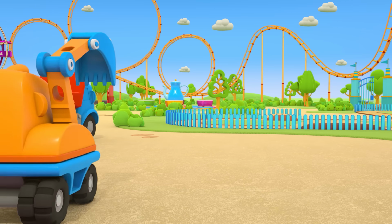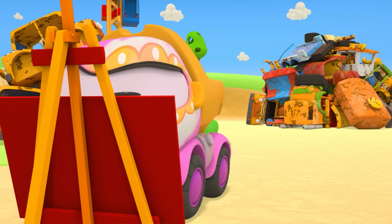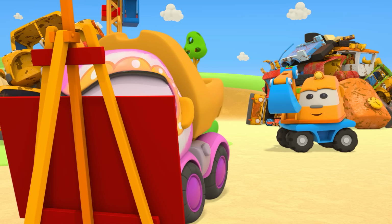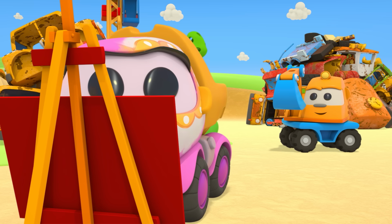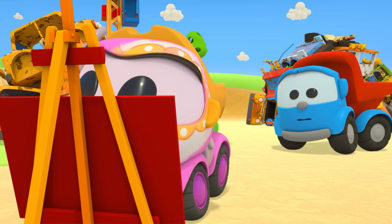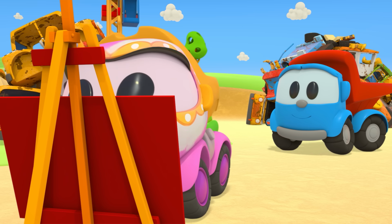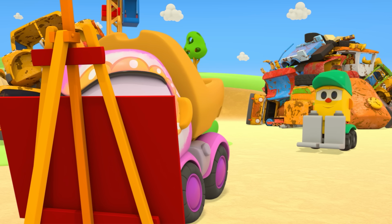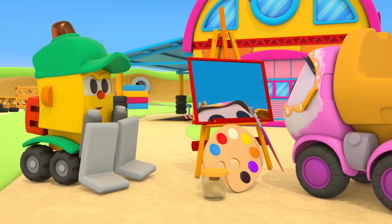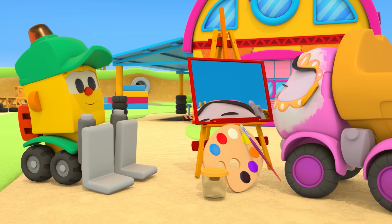Leo, Lifty, and Scoop have gone to the scrap heap to look for lanterns. But what's Leia doing? Are you painting? Uh-huh. Is it okay if we look for some lanterns? Uh-huh. Is that a mask? Shh! Leia's painting herself a costume.